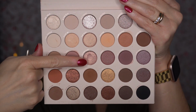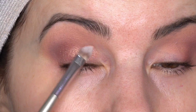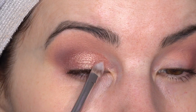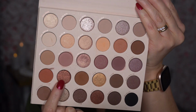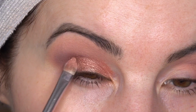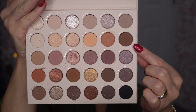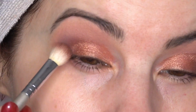And on the lid, I'm going to go in with Designer Duds, this one here. I'm going to use that on the lid. I'm going to use some of Fuzzy. I'm just going to flip that brush over, and I'm just going to put some of that fuzzy shade right here in between the lid shade and the outer V color. I just feel like out here in the outer V it's too cool toned, so I'm gonna go in with Crack On, this one. It's like a warmer matte brown, and I'm getting some of that on the Sigma E25 blending brush.